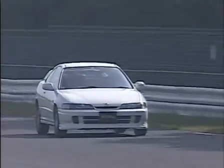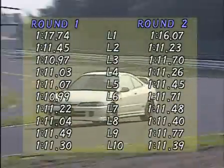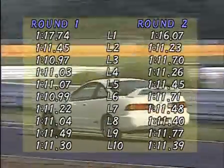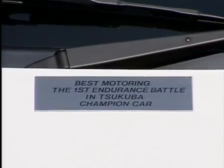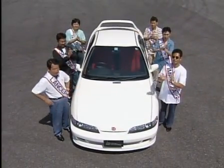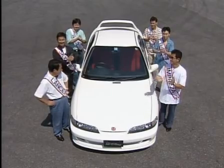The Integra Type R finishes with consistent lap times of 1 minute and 11 seconds throughout the race. The winner of the first Japanese domestic model endurance battle is the Integra Type R. A good car indeed.